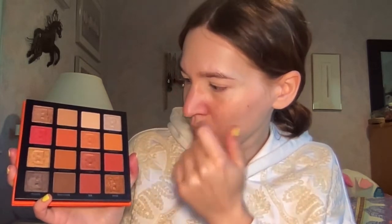I'm trying to think about what direction I want to go in with this palette. I'm thinking I'm going to stick with most of the orangey tones today. I think I'm just going to use this one, deepen it up with one of those, and I'm really wanting to use this orangey color first on my lid. Or I could do something a little bit more mustardy to go with my sweatshirt, but I'm not really feeling that today. So we're just going to go in with what I said.